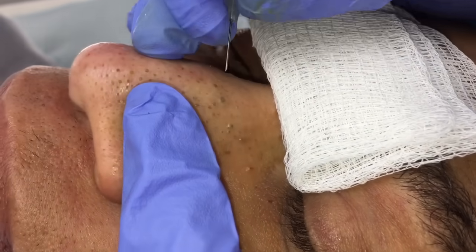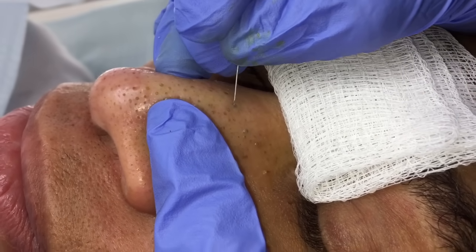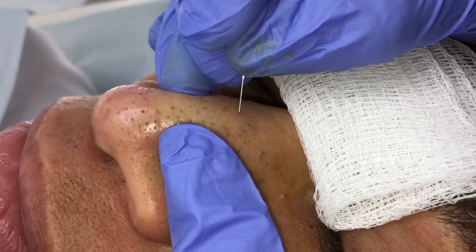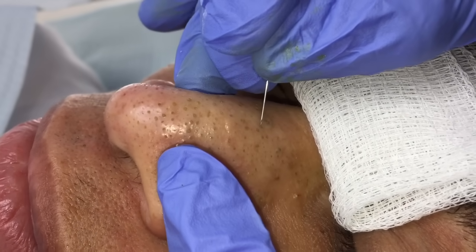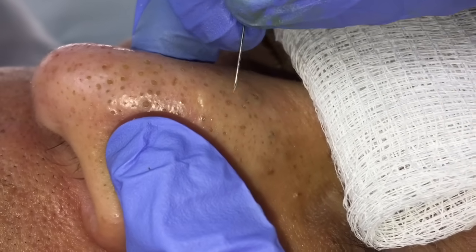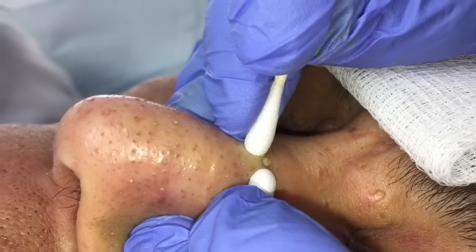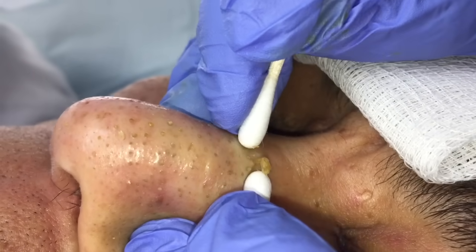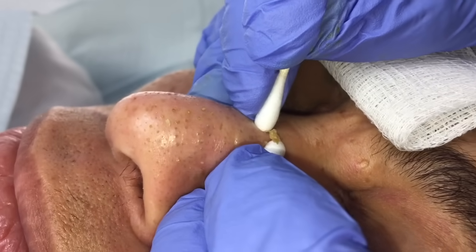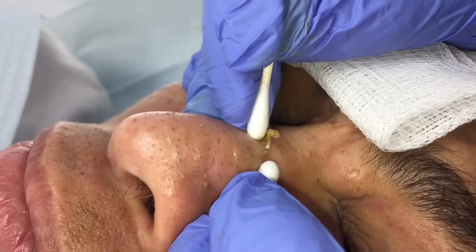Again, I'm using a 27.5 gauge needle, bevel up, at about a 30-degree angle. I'm going in there and I'm just going to go ahead and loosen up that debris, so that way it's a lot easier for extractions. You're going to scoop all the way through. Here we go, from the sides. And there we go.